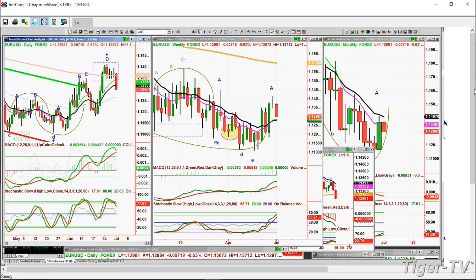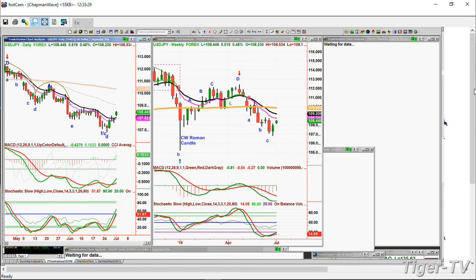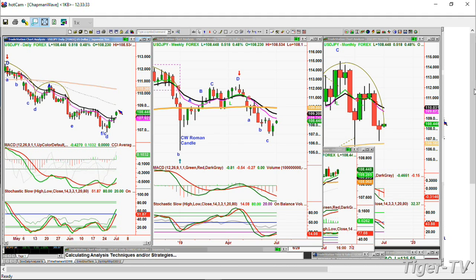If you look at USD JPY, which is the yen, dollar-yen currency pair, a nice leg B to the upside. Fourth day of rallying, and I like this just on a short-term basis. At 108.44, it's going to have a lot of resistance in the low 109s.